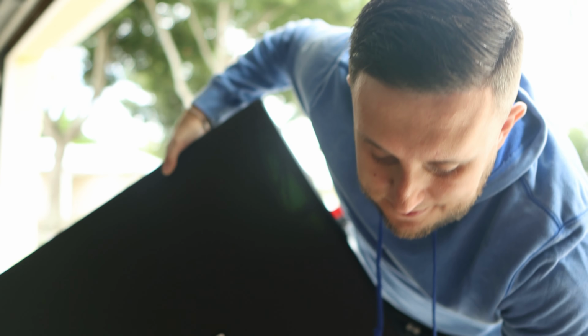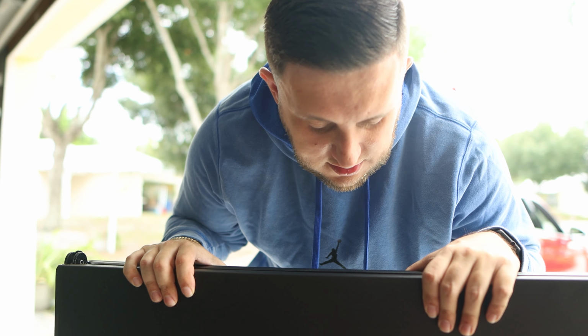Now I got this table. It's for my beer pong games. So when people come over, we can play some beer pong. Just kidding. No, I'm not. Kind of. It's for a studio in the meantime until I get a regular type of table in there.